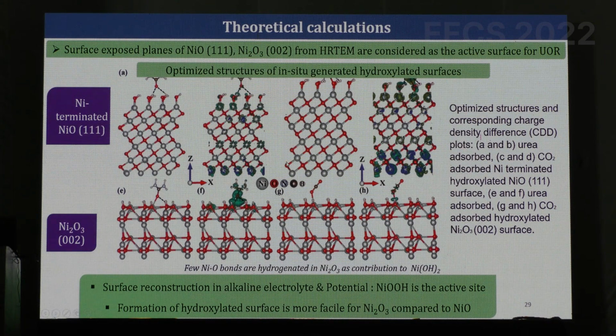We also tried to look at the reason through DFT calculations. This was done by our collaborator Professor Ian Datta at IACS. His student Jana looked at the adsorption of the urea molecule on the surfaces as well as CO2 on the surfaces, and calculated the adsorption energy. Where you can see higher charge density, adsorption is quite strong, and where you have lesser charge density, adsorption is weak. So they did an analysis of this.